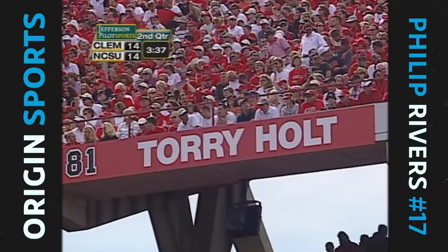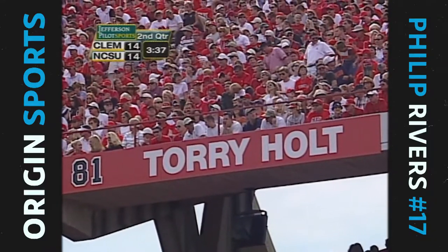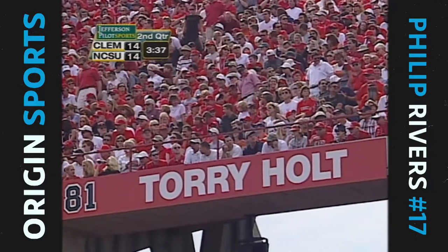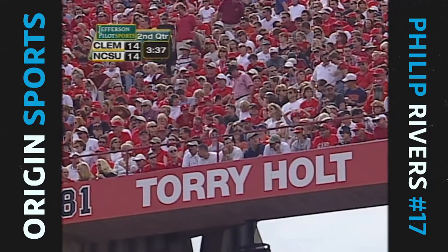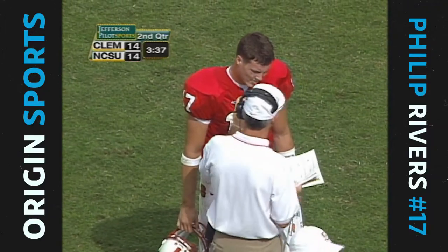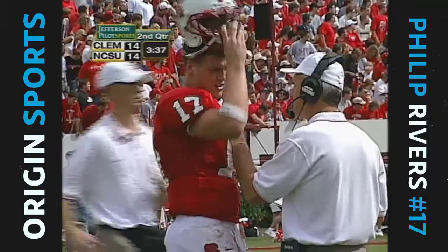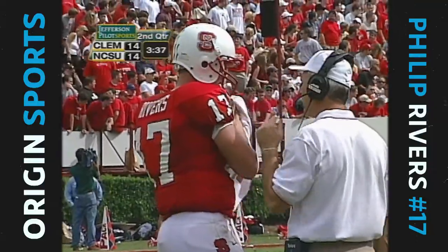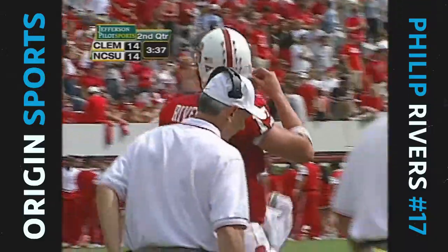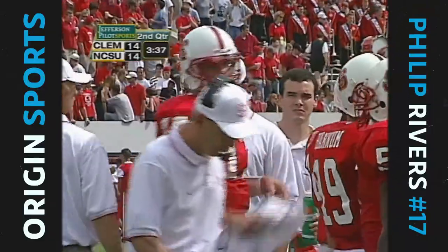Home field doesn't seem to matter. And there's Torry Holt, his name emblazoned here, and of course he plays on Sunday with the St. Louis Cardinals. What fun he seems to be having in that offense. Luckiest guy in the world, to be able to get in an offense that fits you. It doesn't matter what position you play, but if you get in a system that suits your attributes, boy, you're lucky. And he is getting it done with St. Louis.